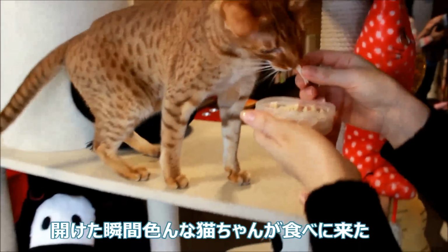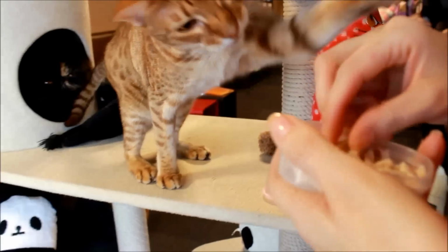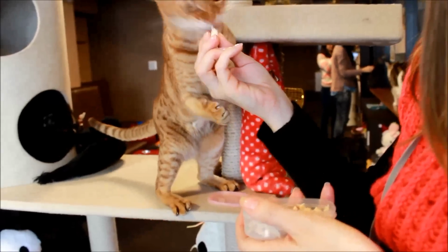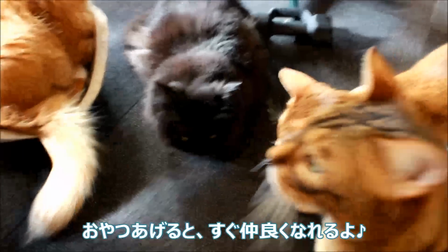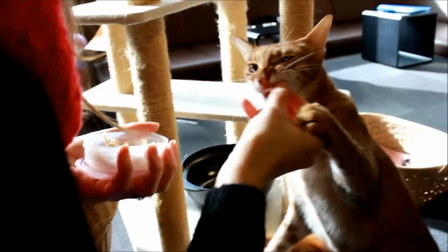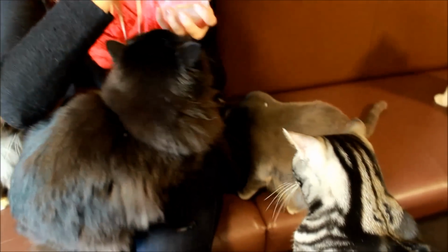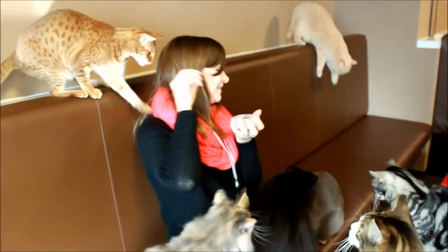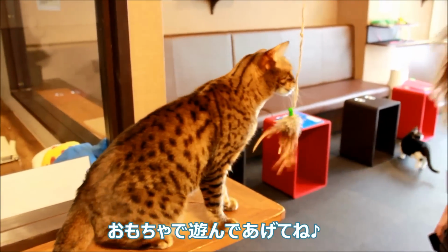I got this container of cooked chicken, and as soon as I took off the lid, they came running. If you find that the cats are being kind of shy and they're not coming up to you, I recommend giving them snacks. You'll be instantly popular. There's also tons of cat toys you can play with.